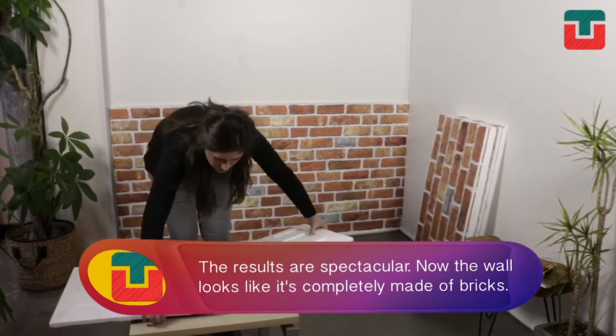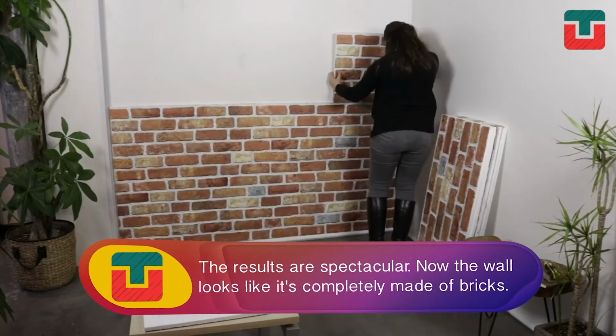The results are spectacular. Now the wall looks like it's completely made of bricks. What do you think?